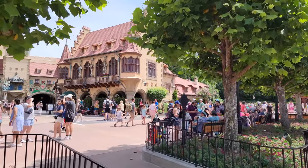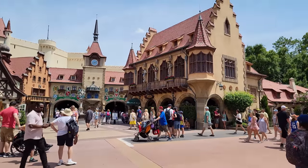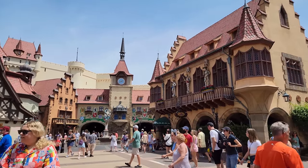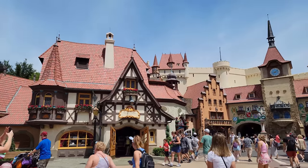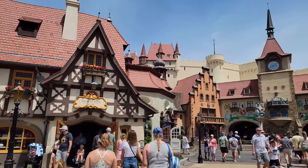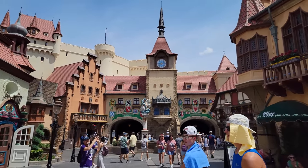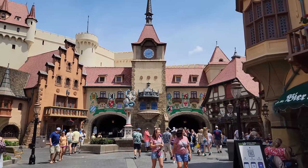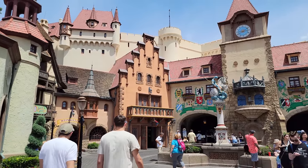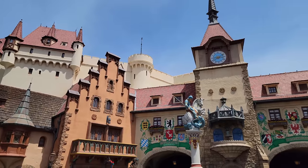Some of you may or may not know that Germany was originally going to have a Rhine River cruise, which is pretty cool. I'm assuming right here at the, not at the beer garden, but at the Summerfest restaurant here, I'm assuming that's where the loading zone would have been. They built part of the building, from what I understand. This tall facade was supposed to be the facade blocking the giant ride building.